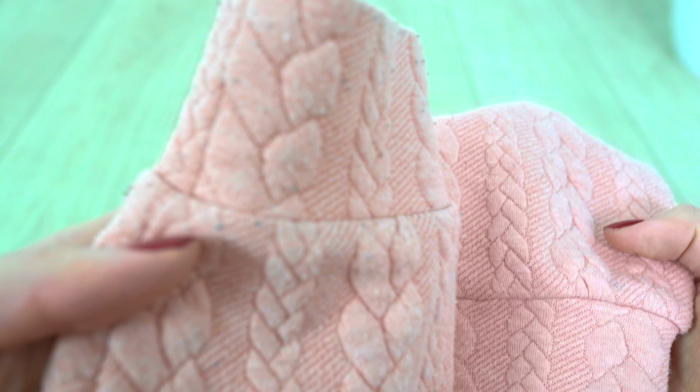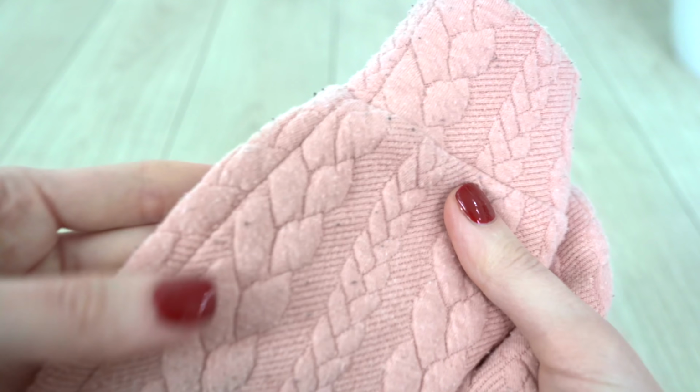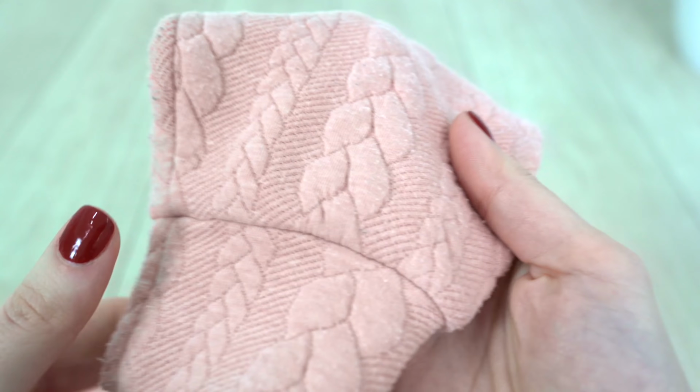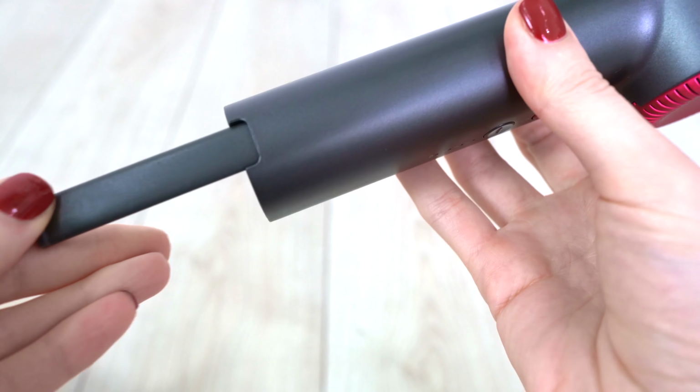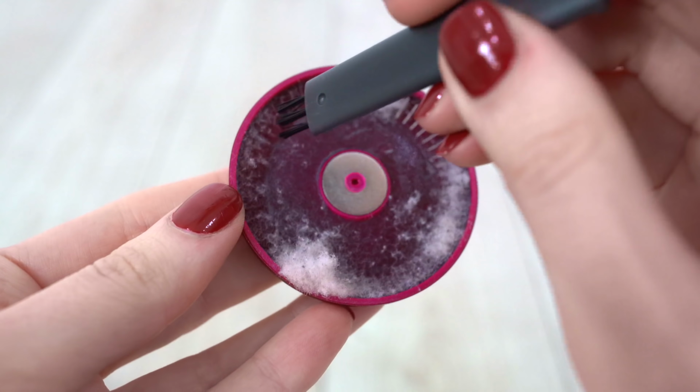Just look at this comparison. Look how soft my sweater became. Everything is so well thought out.